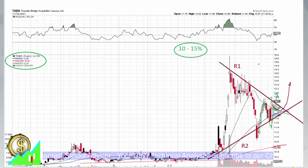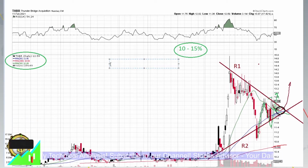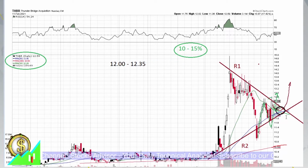So therefore this will make for us a very first entry opportunity, which would be here in the vicinity of this cross section. And to say it in numbers, it will be something between 12 and 12.35, let's say. So that's the entry opportunity here, the first entry.